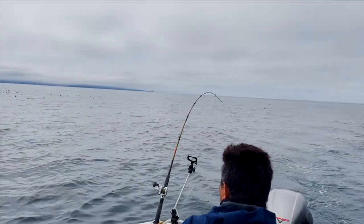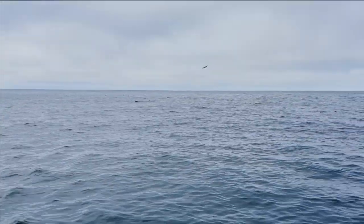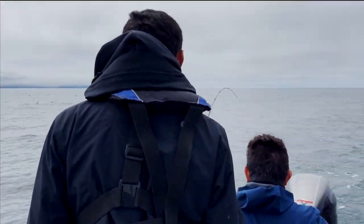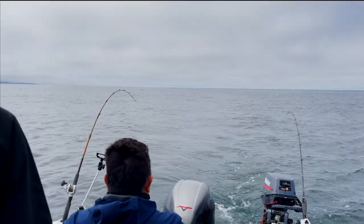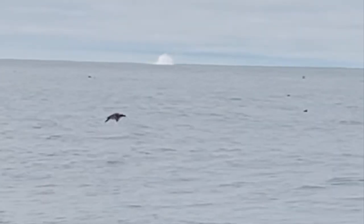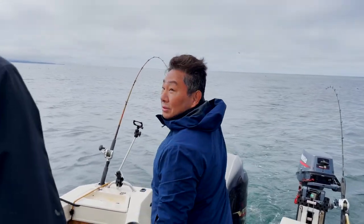Just patiently waiting. Should be happening soon, hopefully. We're the only boat around here. We left a bunch of boats back there. That's bait, huh? Yeah, that's bait. You see the rod going up and down, just kind of vibrating. It's bait. Is it hooking?